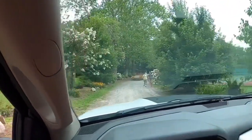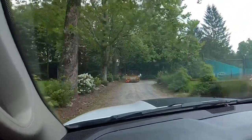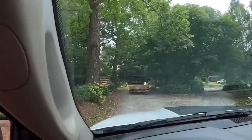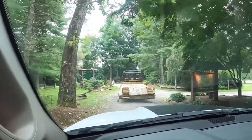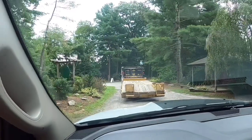All right, so Brandon is now going to take the trailer, drop it off at the yard, giving us room to work. Looks like his pigtail's loose, I think. So I'll call him and let him know that, and we'll go back to the house and wait on him.